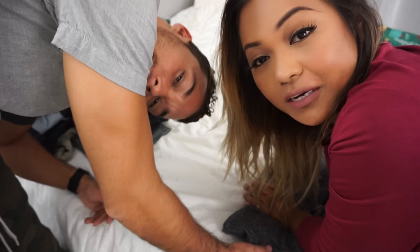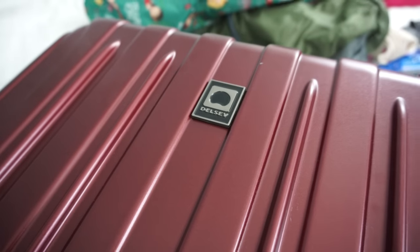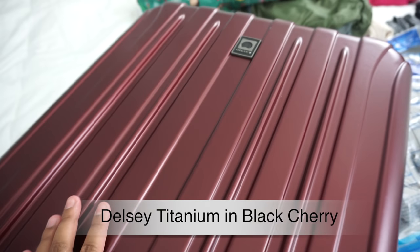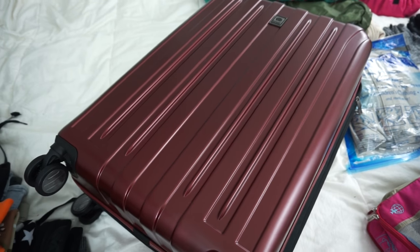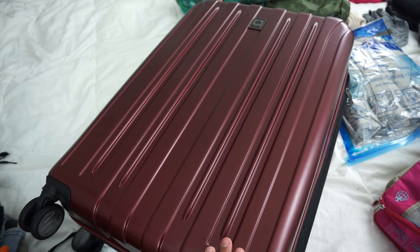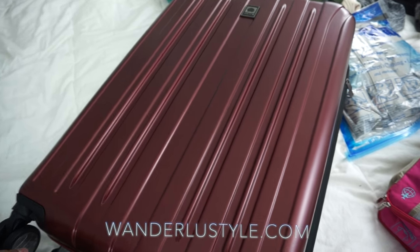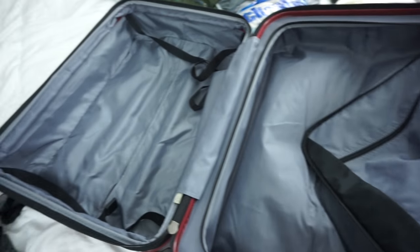And now we're gonna try to fit everything in our Delsey suitcase. This is the suitcase we're bringing. We have the Delsey Cherry suitcase. This is one of their check-in suitcases. We're gonna be sharing this. If you wanna know more about this, like the sizing and everything, I'll have it listed on the blog as well, along with all the clothes we're bringing. So this is gonna be Reed's side of the suitcase, and this is gonna be my side of the suitcase.